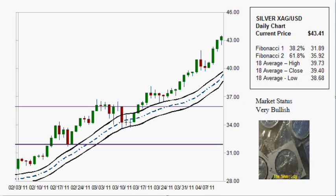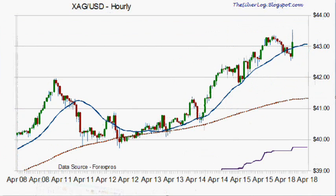Now, is it overextended? Well, yeah, sort of, because it's due for a test of this level of support. That doesn't mean that it's going to happen now, and even a correction can still make it not happen, sort of like in here, for example. But the trend is obviously in an upward state.